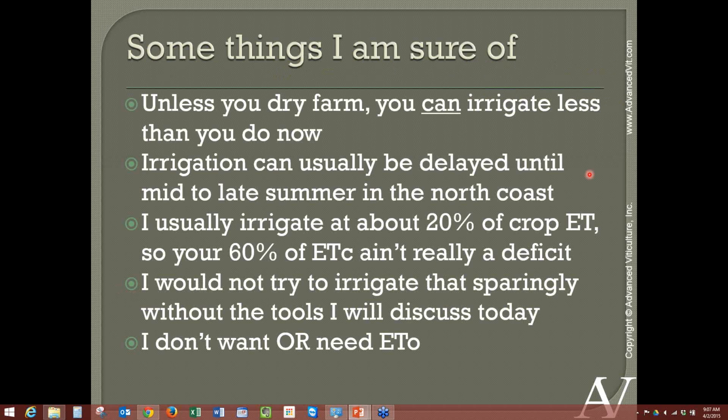Oftentimes in July, and sometimes even into August and September, we've been able to delay irrigation. I'm not talking about this year particularly, and specifically we've had some issues with, well, we haven't had any rain since February, so we actually are doing a tiny bit of irrigation just to get the ball rolling, but after that we're not looking at irrigating for quite some time.